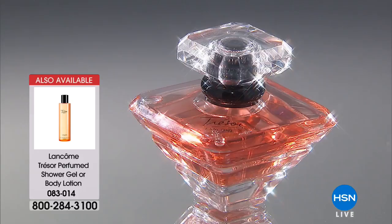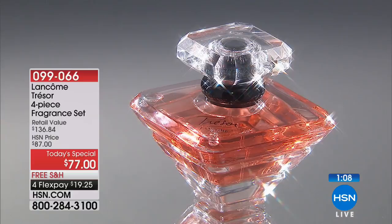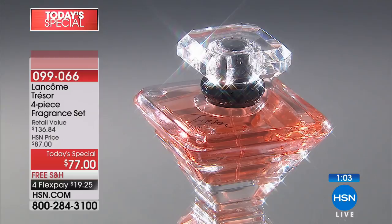So think ahead. You might want that opportunity not just to do your Mother's Day shopping, try Trésor for the very first time, or put it away. I mean, you will have wished you did come later on, when once again, the fragrances we sell here day in, day out, and everywhere around the world, the fragrance alone is $87. So honestly, as a Today special, this is the best one we've ever done.